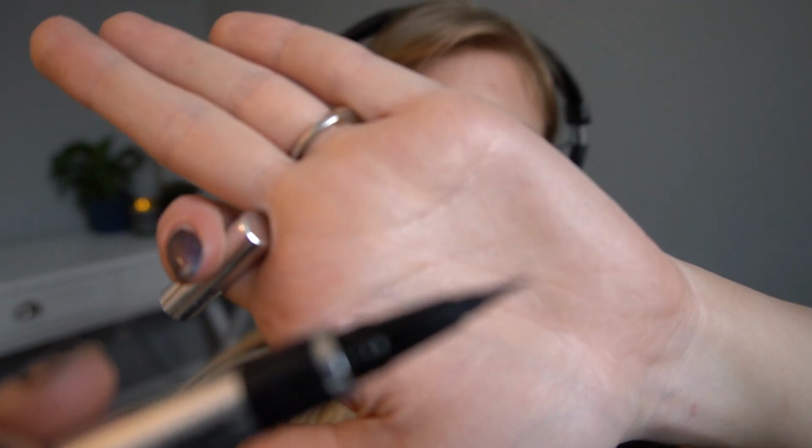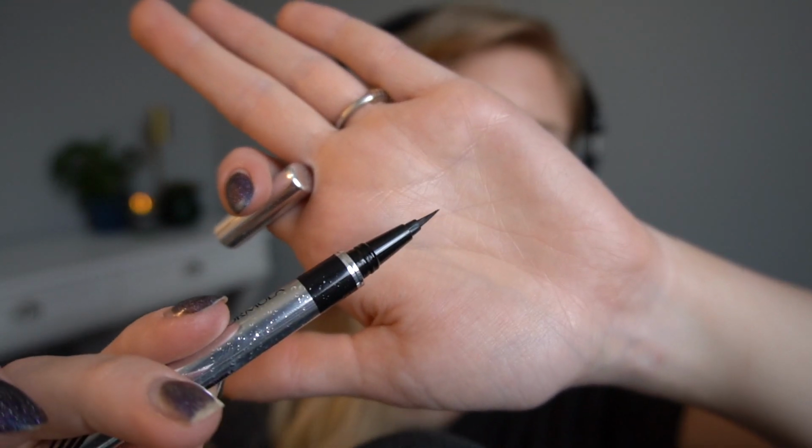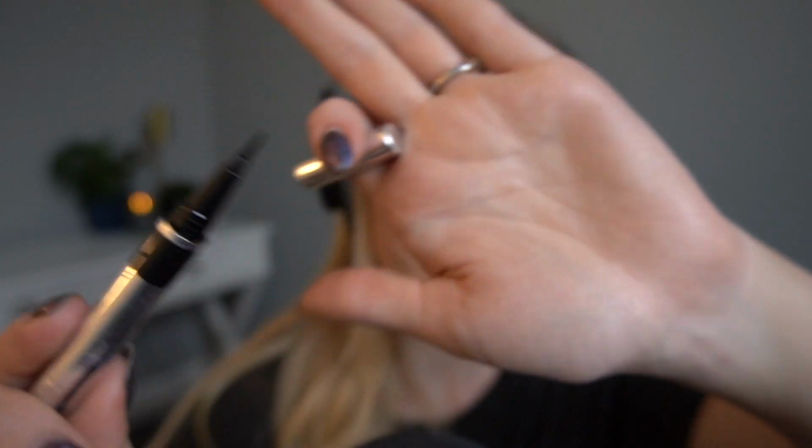But this is a brush tip, not a felt tip. I don't know if you'll be able to tell on camera. They all kind of look the same. But it's a brush tip, which I prefer. My favorite eyeliner previously was the M Cosmetics by Michelle Phan. The M Cosmetics, what was it called? The artistic liner or something like that. And it was the brush one.